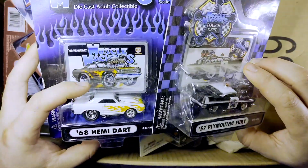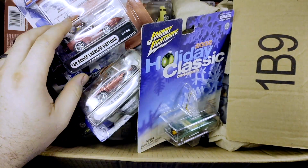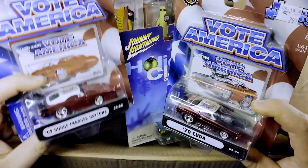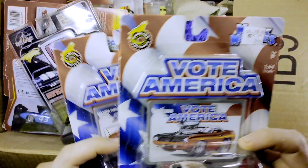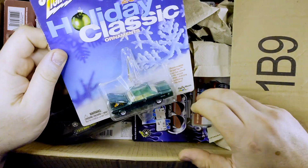I got some Muscle Machines. Haven't seen some of these in a hot minute. That's very cool. Got the 69 Charger Daytona and the 70 Cuda. Turns out these are from the 2004 election, I think. They're copyright 2004 anyway. So that's very cool. This is about where the video kicked out.